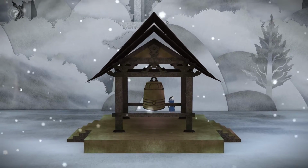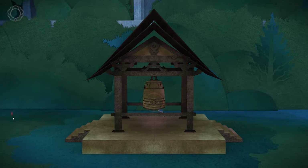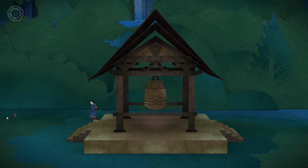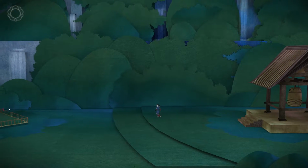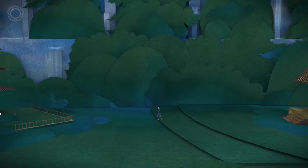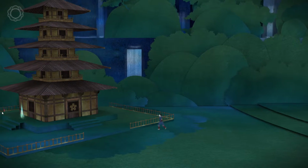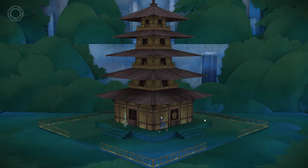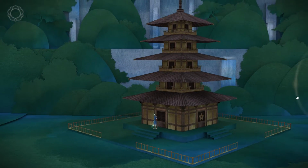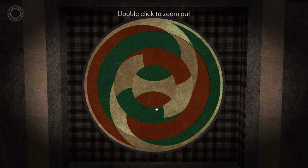Yeah, okay, hit that. Hit again. And now we're into the night time. This is spring. I want to head to the temple. Opens up, and now we want to release the ring into it.